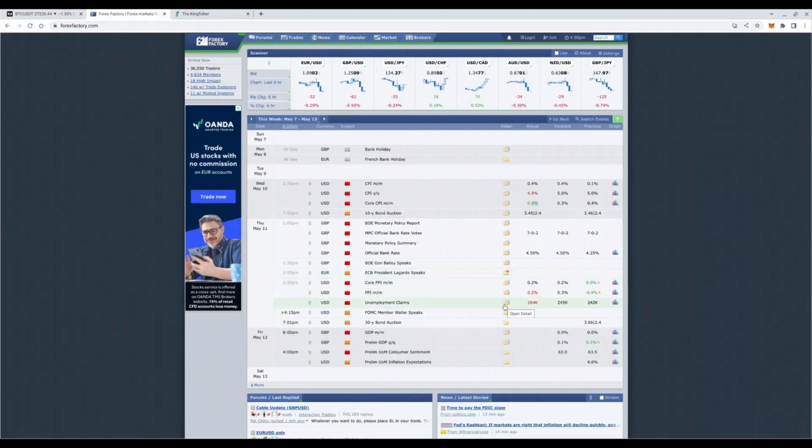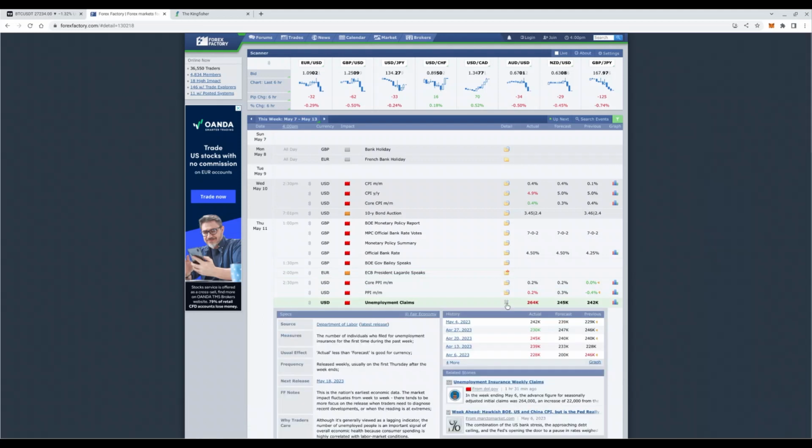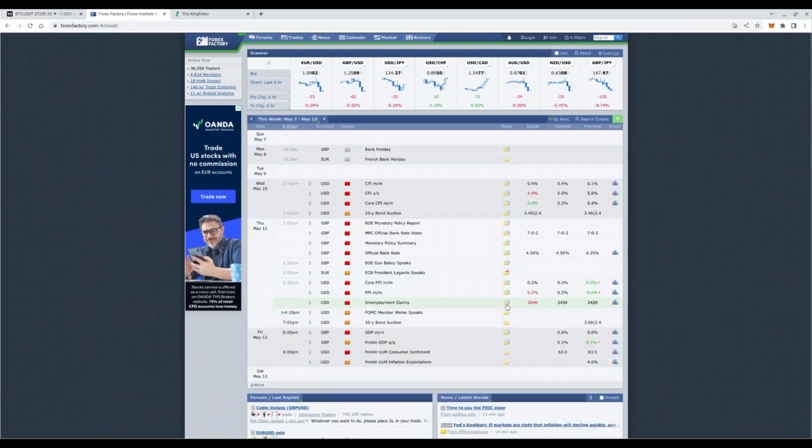Today the unemployment claims came in a bit higher than expected, which is good for inflation. If more people are unemployed, that means they have less money to spend, which will reduce demand, and price will go down and inflation will go down. That's the whole idea. So mixed news for the Fed, at least. We'll see what they will do in the next couple of months.